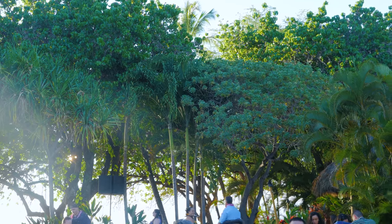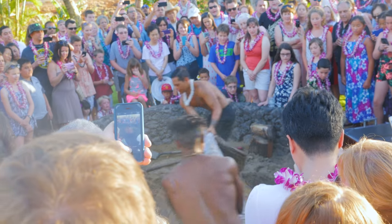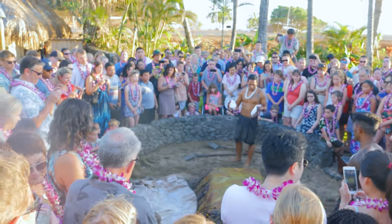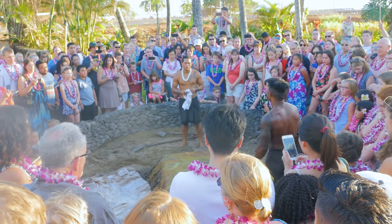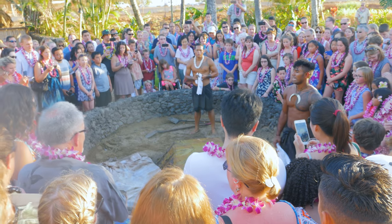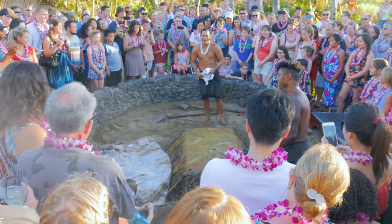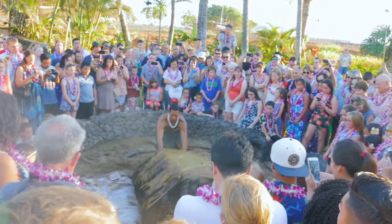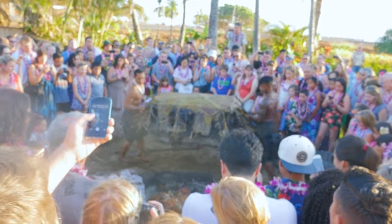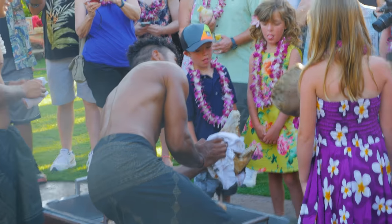Eventually, staff members unveiled the pig they had been roasting underground, and they made sure the audience participated in a special way. Okay, I'm gonna teach you guys one more. Everyone say chi. Chi. Now it sounds just like this. On three. One, two, three. Beneath a cover made of banana leaves was a perfectly roasted pig, head and all.